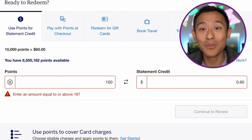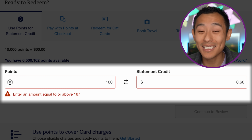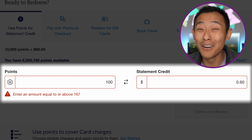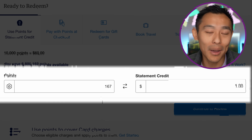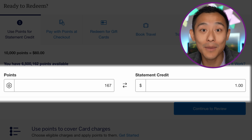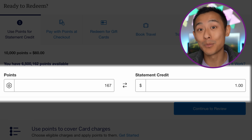So I went in and plugged in 1 point, and it said it would cover about 60 cents. However, the error that American Express gave me is I have to enter an amount above 1.67. So we go ahead and enter in 1.67. That would cover $1 worth of a statement credit. So we take that and plug it into our cent per point formula.